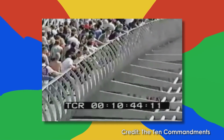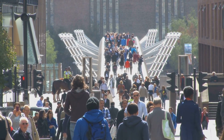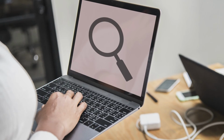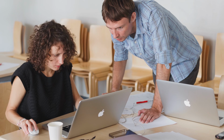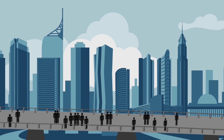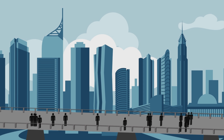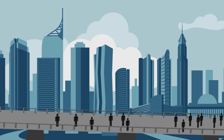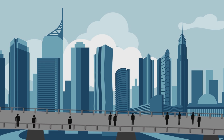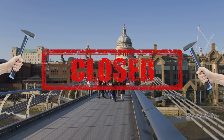It was once most famous for its rather alarming wobble, which was reported by thousands after it opened to the general public. After analysis, the designers found out that this wobble was caused by the positive feedback phenomenon. The natural motion of people walking on the bridge would cause a small but noticeable wobble, and as people on the bridge gradually adjusted their stride to balance themselves in unison, the wobble would intensify. The bridge was closed for 2 years whilst designers rectified the problem.